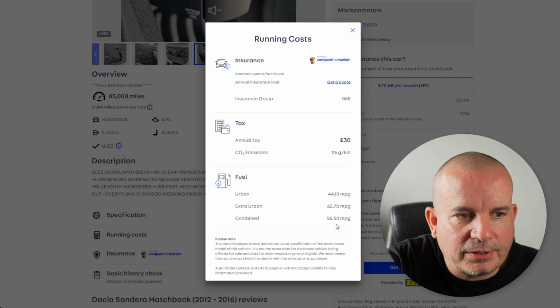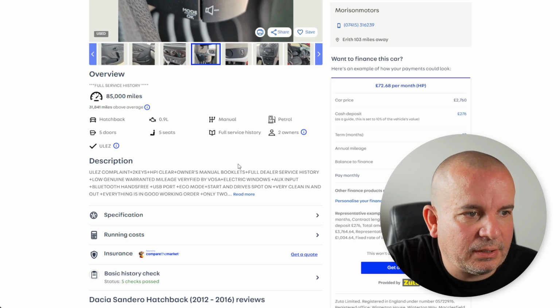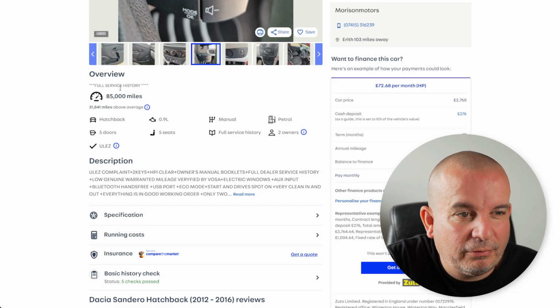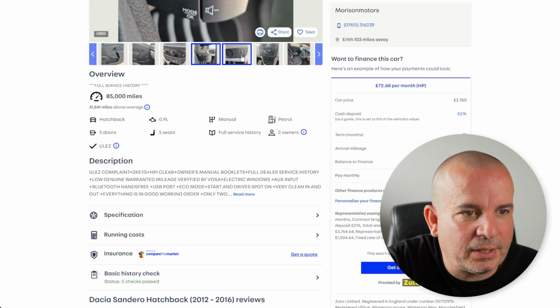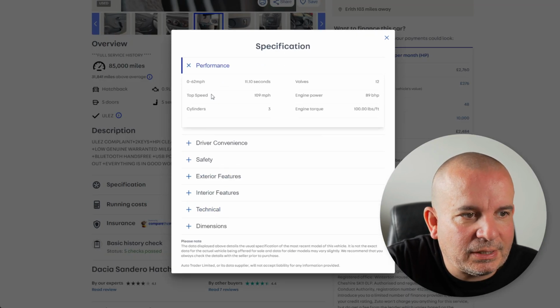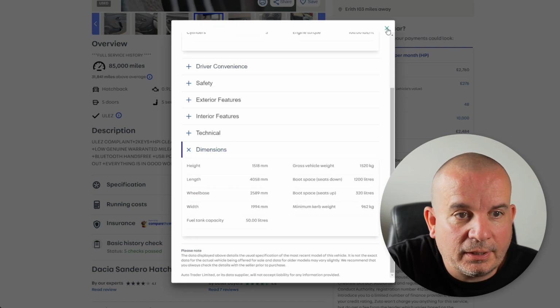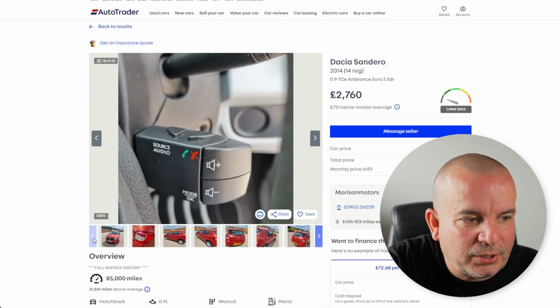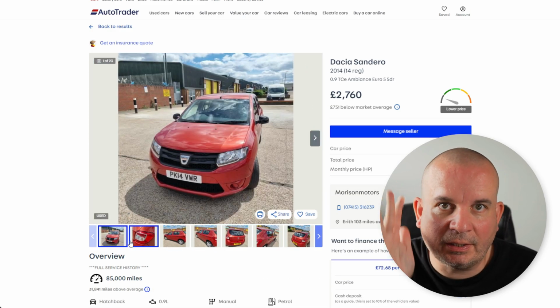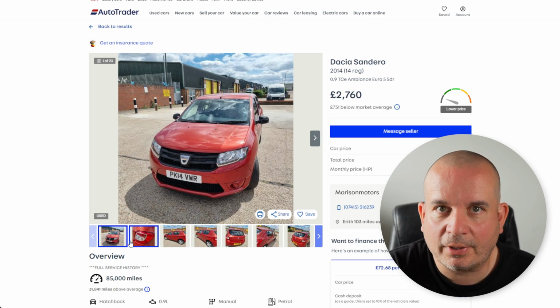Combined MPG of 56.5, insurance group 6. That is low, ladies and gents. That's going to be fairly cheap insurance for you. Full service history, they're saying. There aren't any pictures of that, so we can't really sort of dig into it too much. 0 to 62 in 11 seconds. It's not terrible. And you've got 320 litres of boot space. So it's really not a bad shout. I know it's not an exciting thing in any way, shape or form. But if you've got a reasonably reliable car, which they appear to be, the Sanderos, it's only a 2014 model and it's under £3,000.